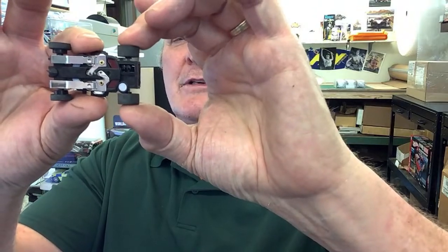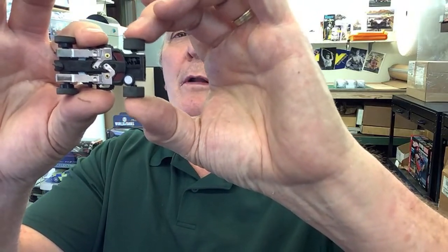I believe that Auto World makes the best bodies on the market. They just have it finished. They just are done. You cannot compete with their bodies. Now, this is what UNM was up here on Saturday, and we were talking about tolerances and how there's more tolerance, more wiggle in an Auto World car.